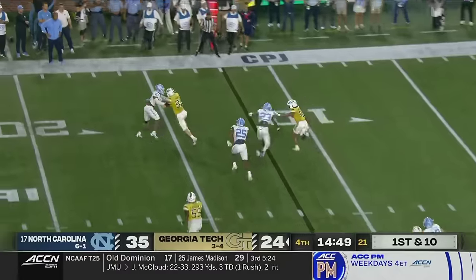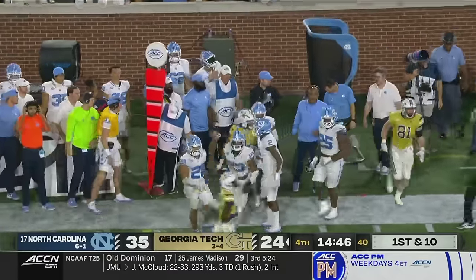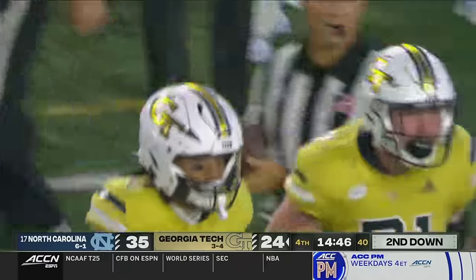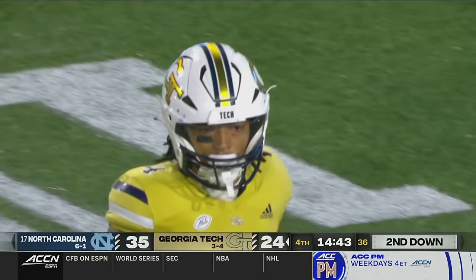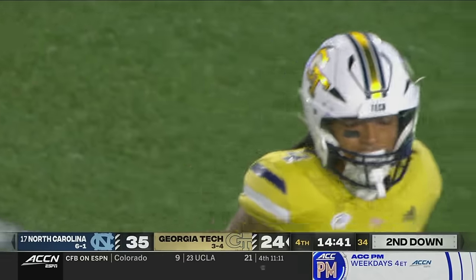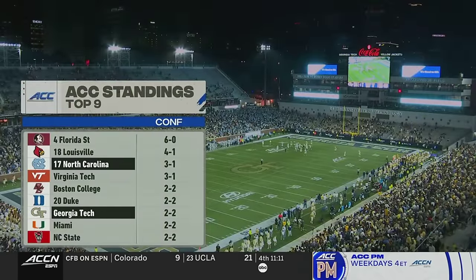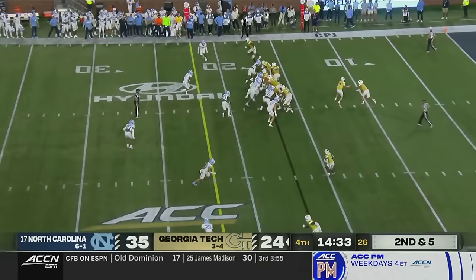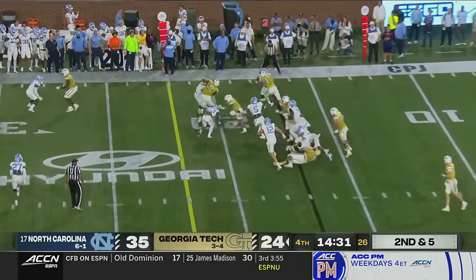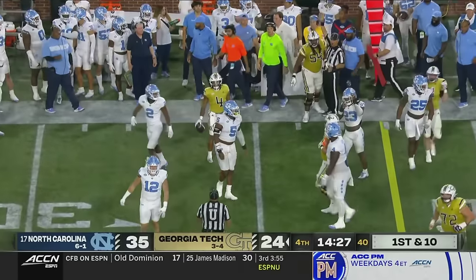Dontae Smith on the handoff from King, and he will pick up about four on the play. We showed you this at the top. It is worth a quick check here as we move into the final 15. North Carolina does not play Louisville in the regular season, and Louisville does not play Florida State, Tim. Here is Dontae Smith again. First down run out to the 25.